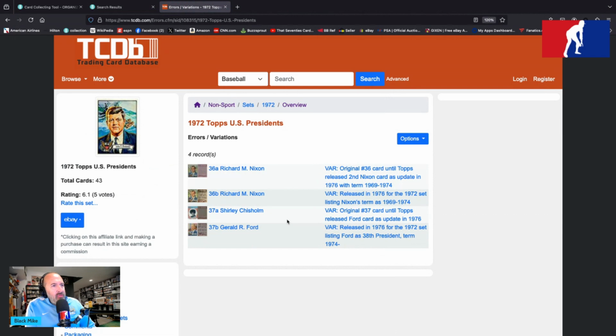36A. It says original 1936 card until Topps released second Nixon card as an update in 1966 with terms 1969 through 1974. So if you are a math wizard, you know that it's only 5 years. And unless you done got nutted in the head or died from pleurisy on your inauguration walk, that is less than 2 full terms there. And in the 36B, Richard M. Nixon says released in 76 for the 72 set, listing Nixon's term as 69 through 74.